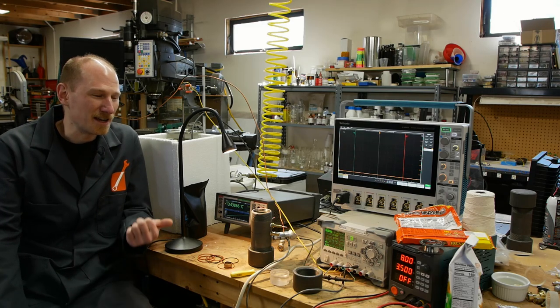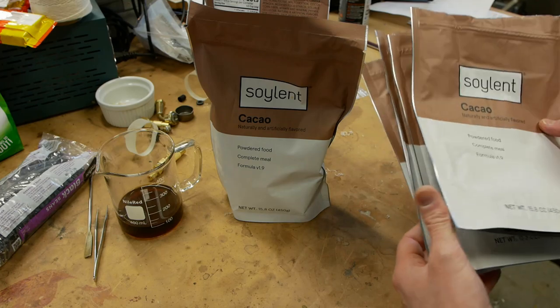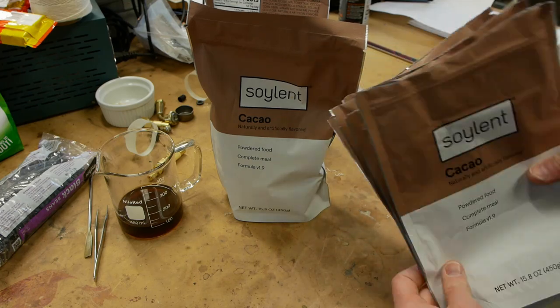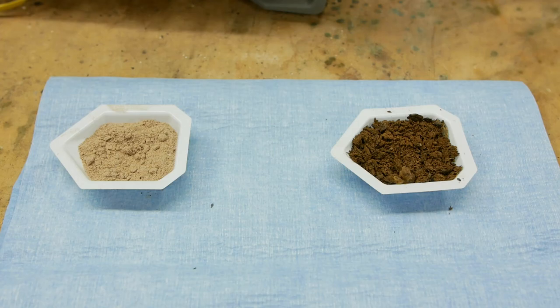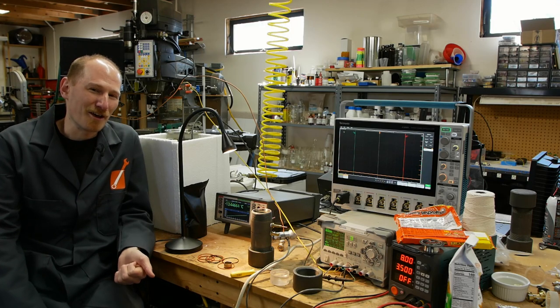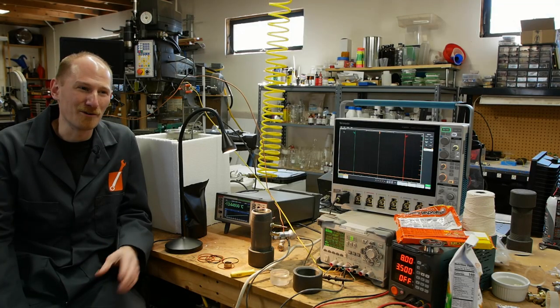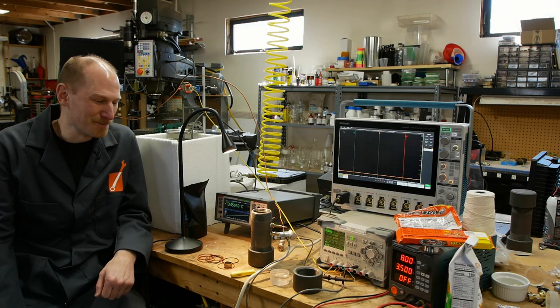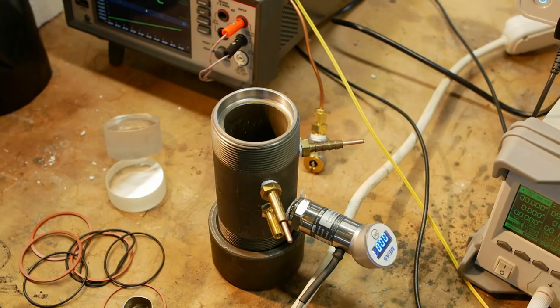What I did was I ate nothing but Soylent for an entire week so that I had a very consistent calorie intake. And then I collected the output from this week-long experiment. And we're going to do some calorimetry on the input and the output and try to come up with a bound for how efficient the human gut can be. So a lot of interesting things to talk about in this video, so let's get started.